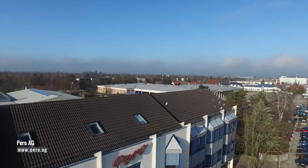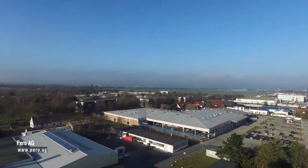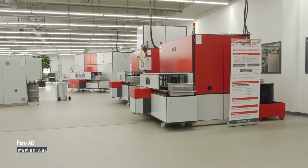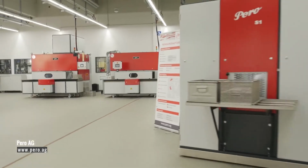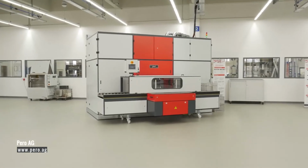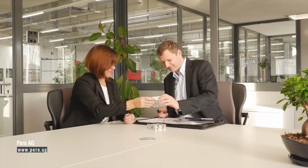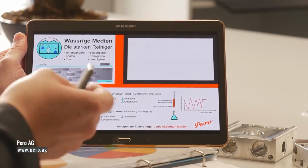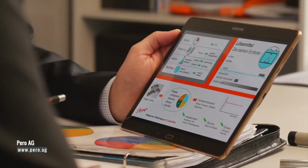Pero AG. More than 60 years of experience as your innovative partner for industrial parts cleaning. Pero's high-performance systems degrease and clean your workpieces between the individual stages of the manufacturing process, offering defined cleanliness and, when required, corrosion protection. The optimized cleaning procedure is tailored to suit the surface and material of your workpieces, removing any contamination and stains caused by the manufacturing process, reliably and consistently achieving your desired level of technical cleanliness. We work together with you to define your cleaning task and develop the ideal cleaning process for you, whilst always considering your individual manufacturing purposes and values.